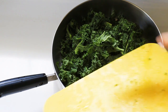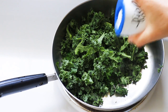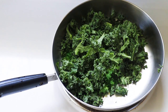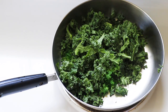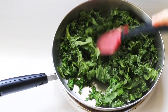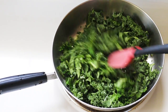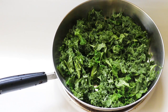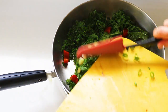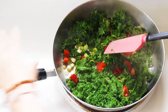Heat it up. That's the lovely part in winter, or now is spring, but it's a little chilly out today. A little sprinkle of salt, and being able to warm this up. And I'm just gonna toss it around. It'll only take a minute or two, just long enough to cut up my red pepper, which goes in next. There we go. Then the green onion. Oh, it looks like Christmas.